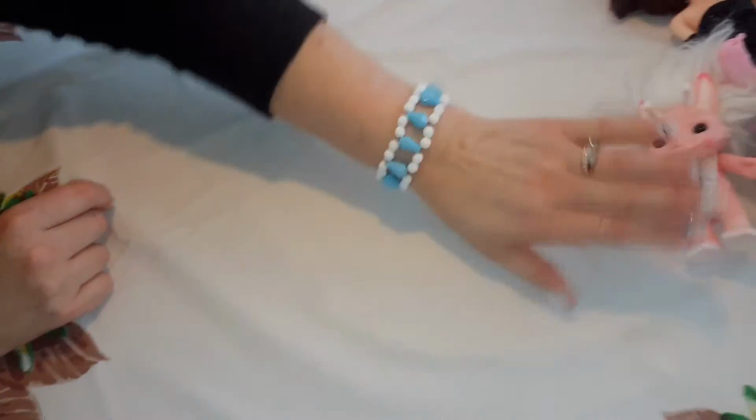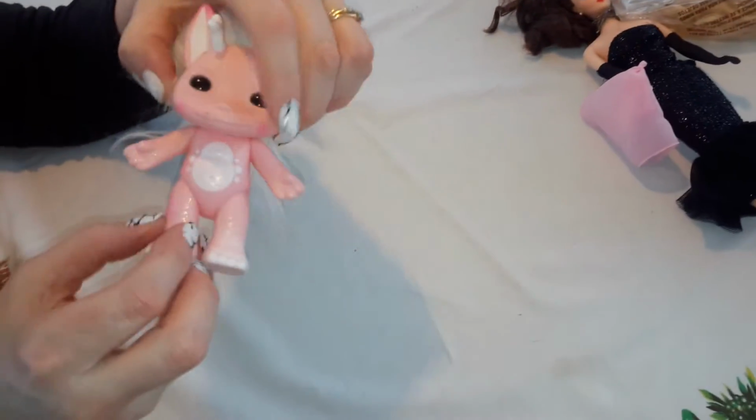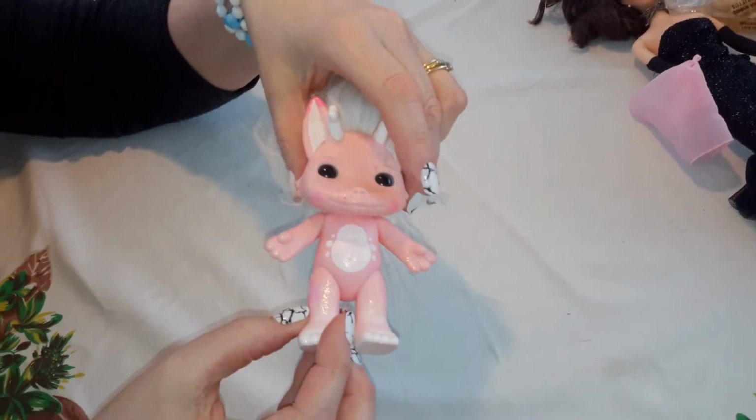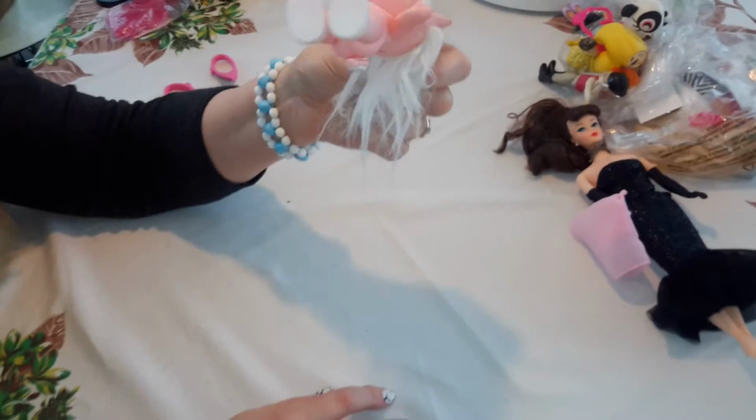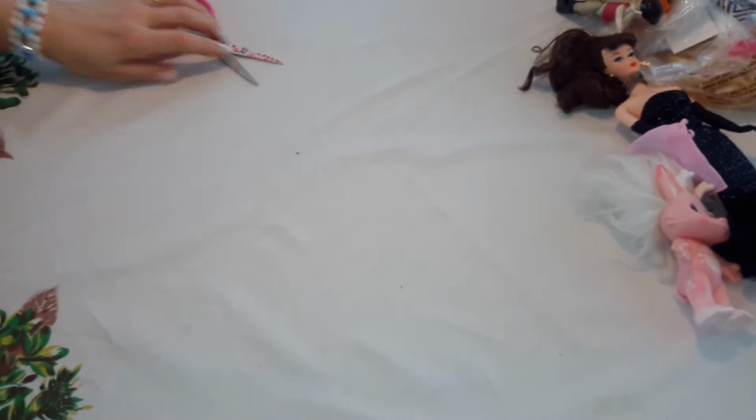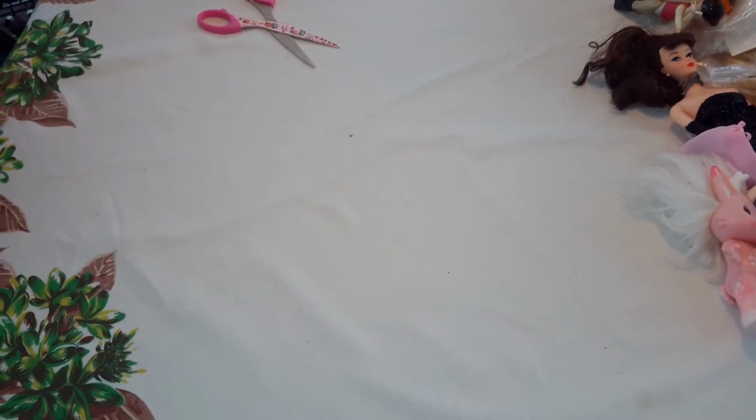But these two items are very nice. Oh, he's got like a little reindeery thing. Oh, maybe he's a reindeer. Oh, that's very cute. That'd be cute at Christmas with that pink and white. Yes. Keeper. Let's see. What else did we get?